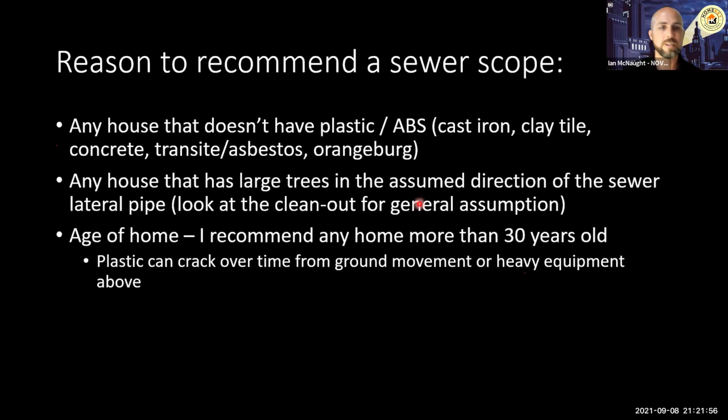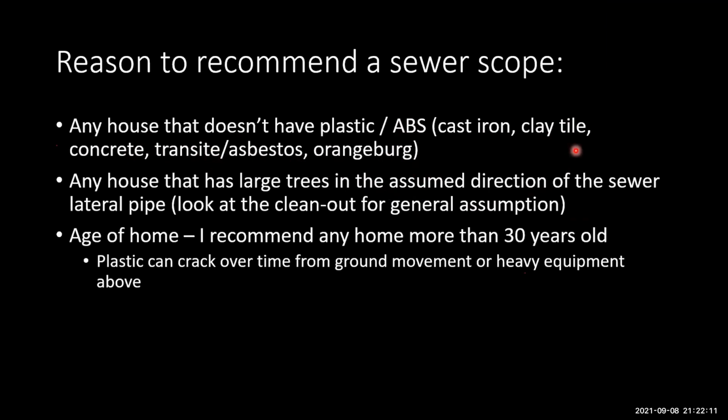All right, when to recommend a sewer scope? Basically, any house that does not have plastic or ABS for its sewer line should have a sewer scope, because older materials such as cast iron, tile, concrete, asbestos, and Orangeburg tend to have problems. So if you don't have plastic or ABS, you should recommend a sewer scope.